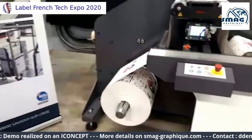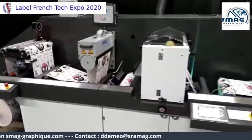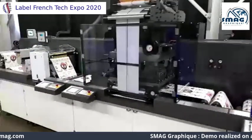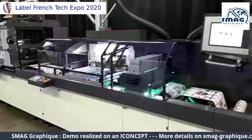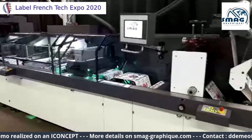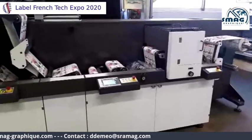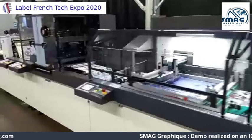Now, let's move to the printing machine from the roll that we received from our friend Benoit. So what you are going to see today is the eye concept. The eye concept is a modular platform based on the icon line. You see the different modules that we are going to present to you in a few seconds, which are composed of flexo, foil, screen, semi-rotary die, waste matrix, slitting, and rewinding.